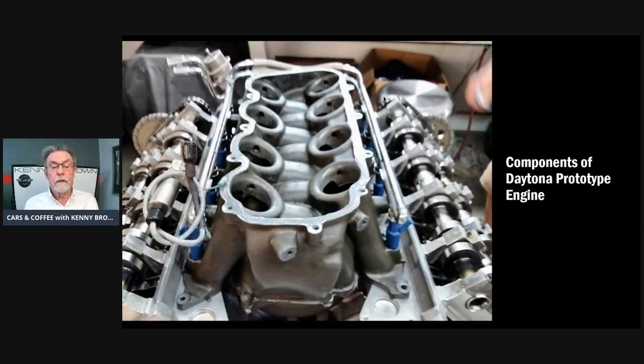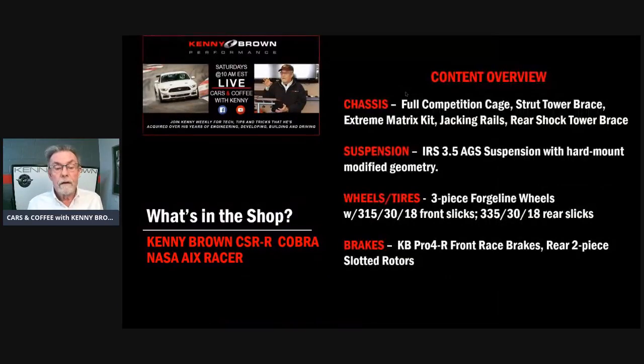Okay, I talked about my FR500 intake. That's the FR500 magnesium intake. Now, originally it had the little flapper plates and had long runners, short runners. What we did is the bottom of the manifold comes apart, so we took that off, put a plate in there, and blocked that off. So there's no long runners, just short runners. And we took the little butterflies out. So that's just a straight shot into the cylinder head. I mean, that's a pretty cool intake manifold.